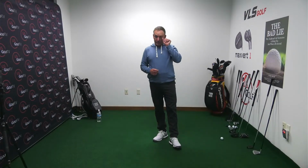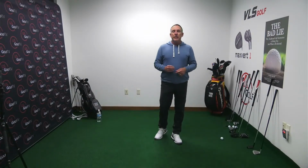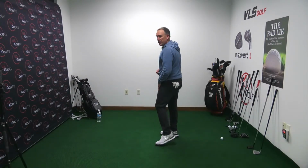What else we got? This one's from Vernon. Is there any benefit to raising the left foot off the ground during the backswing sequence with driver? Here's a great question. Thank you for asking. Is there any benefit to raising the lead heel? Let me do it from this way so you can see it. Raising the lead heel.